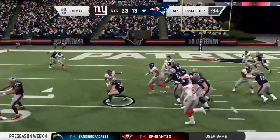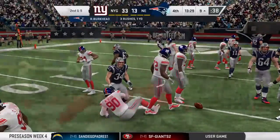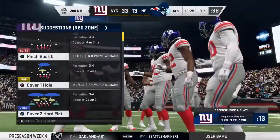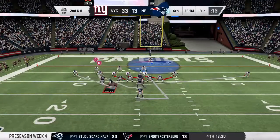A give to Burkhead on 1st down. And a short pickup there down to about the 9. Just a yard on the 1st down carry, so it's 2nd and 9. Here's 2nd and 9, just a yard on that last run.